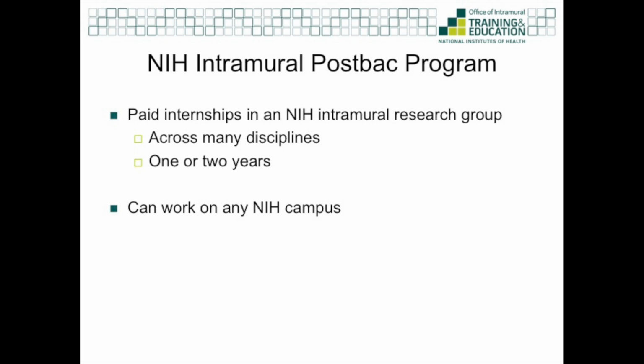The NIH Intramural Postbac program is a paid internship working in an NIH intramural research group. And as I talked about in the beginning, this is across many disciplines. So you can be a major in a field of mathematics or computer science or engineering or cell biology, psychology, social work, many different fields of study in school, and you'll be able to find an internship here. If you think about it, the questions that we address at NIH span from the behavioral to very mechanistic science, and so there's room for people with very different interests.